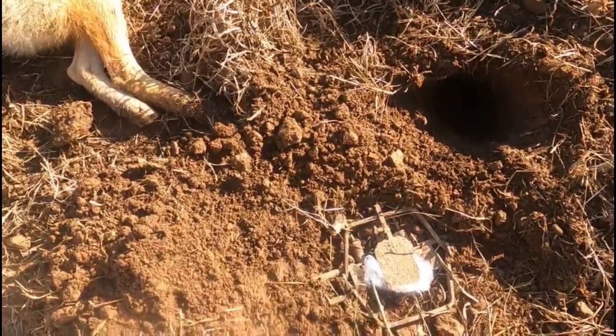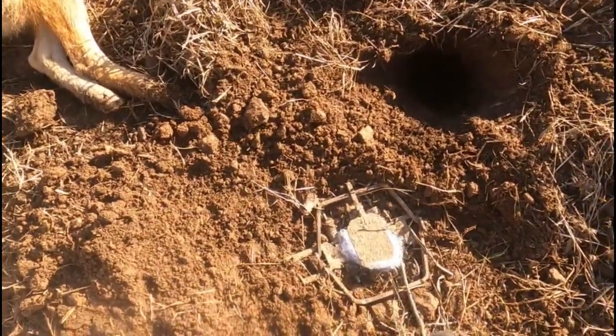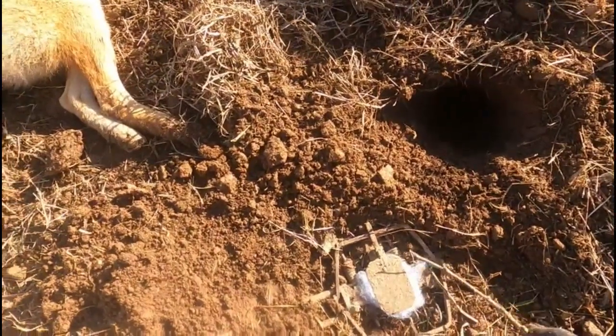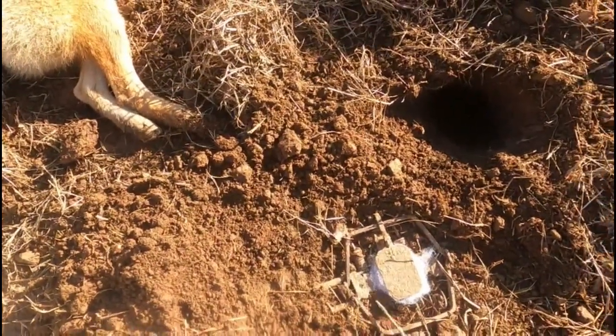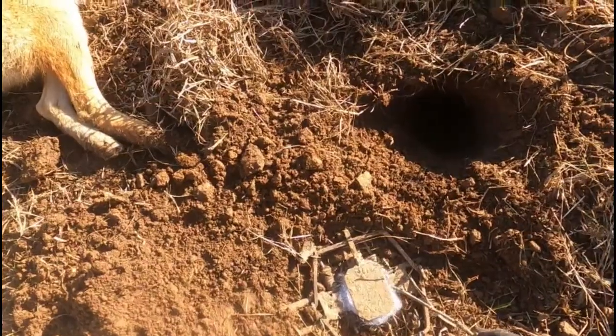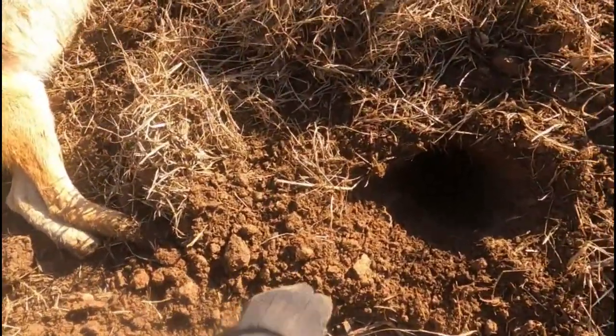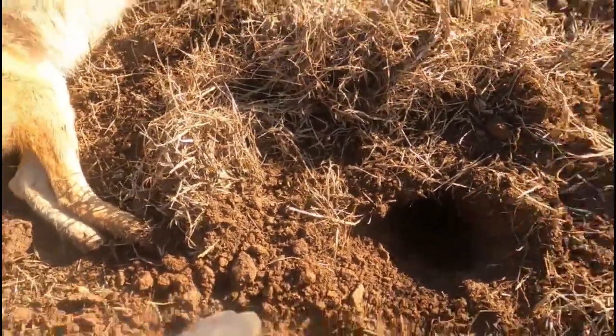There, I'm getting that out of there pretty good. And that will, again, just keep all the dirt from crawling up under that trap. And that way, it will throw, okay? There we go. Now pack it in. I'll show you the finished product again.